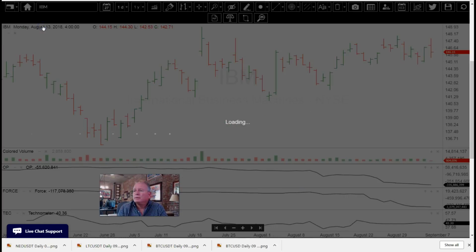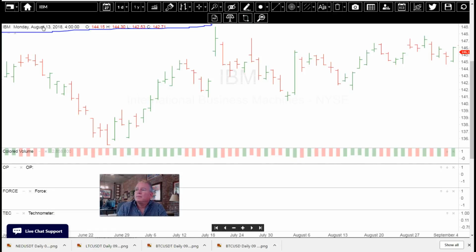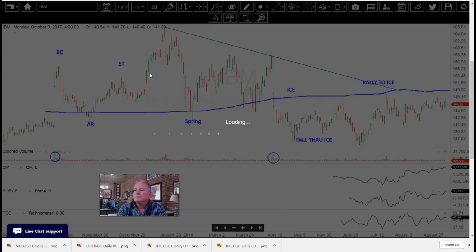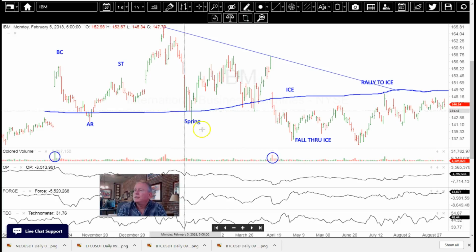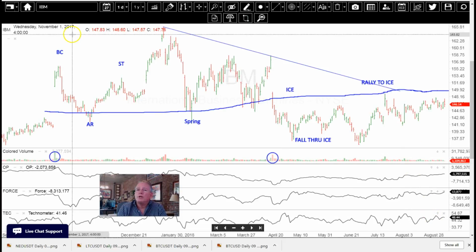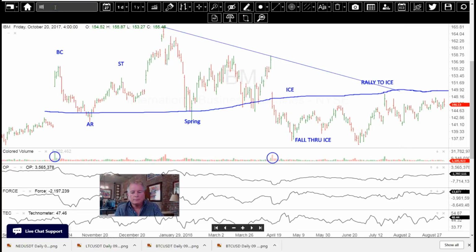IBM, another one like Caterpillar and Boeing that we want to be short. Same type of thing. It has given us some resistance. Technometer is close to overbought. This one as well, if the wave turns down, would help lead it lower, I would believe.